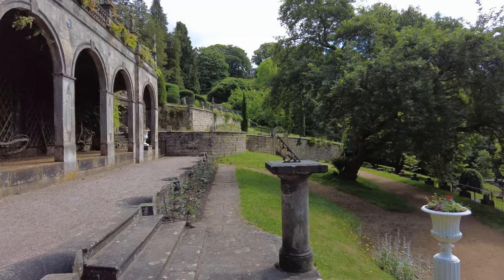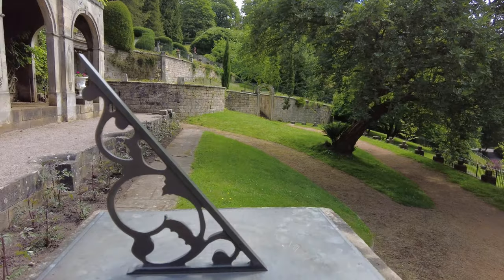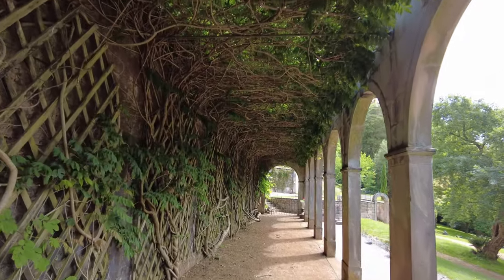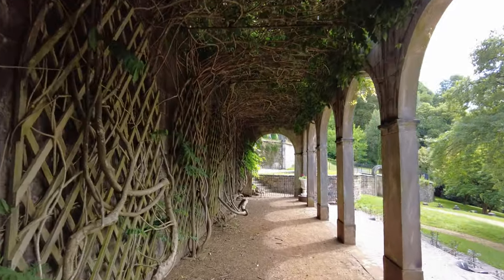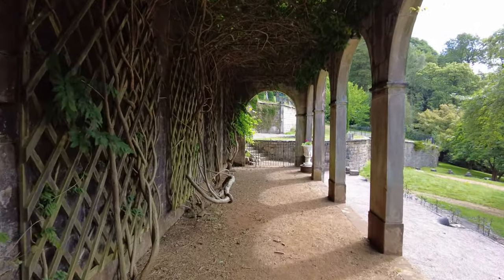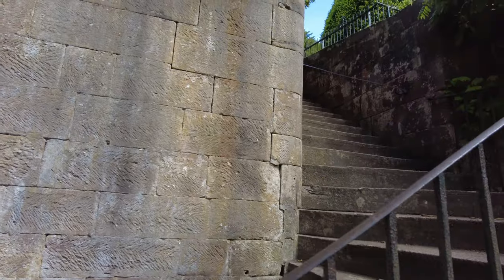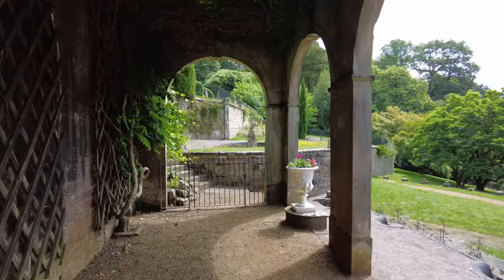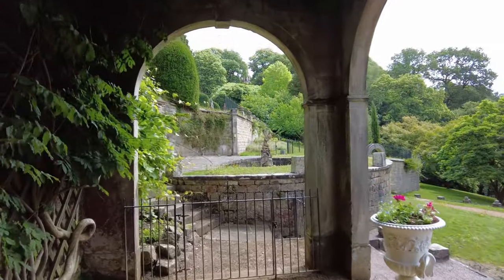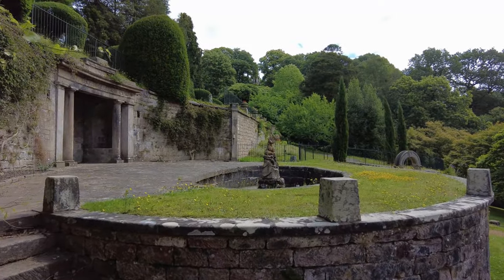So they seem to have been on the travels a little bit, these statues, around the estate. And just in front of the colonnade, there's a little sundial. Sort of inside the colonnade, there's a nice little sheltered walkway under here, as you can see. And then at the other end, some steps that lead you up to the next level. But we're not quite going up there yet. That's because we're going to have a little look at these two features first. Or one feature, depending on how you want to look at it.